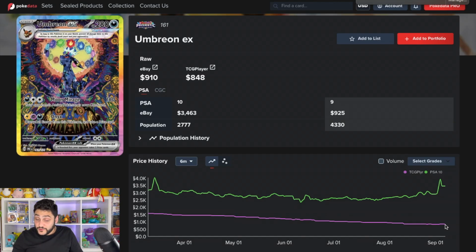So we will be looking at this list again at one point. I wouldn't be surprised to see Mew climb up a little bit further. Will it surpass the Umbreon? I don't know if I could say that. Maybe it will, maybe it won't. We will see in the future.